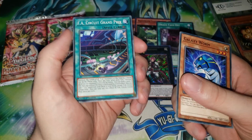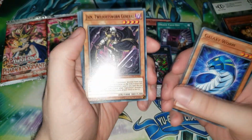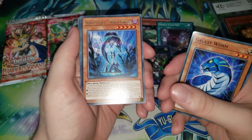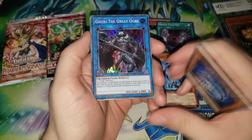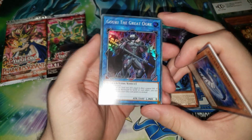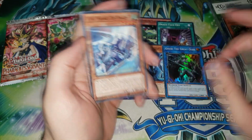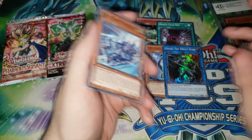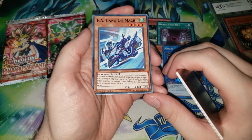We have FA Circuit Grand Prix, pretty cool card. Backup Secretary. Jane Twilight Sworn General, it's a common. World Legacy, World Chalice. I love all those great World Chalice names. And we have Goki the Great Ogre. Gosh, this is one of so many Goki Link monsters that never saw any competitive play. How funny is it that there's so many really, really bad Goki Link monsters that just aren't played competitively, and yet the Goki main deck monsters were some of the best monsters for a couple formats. Then we have FA Hang On Mock.